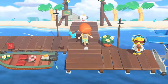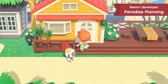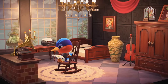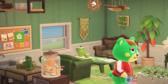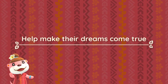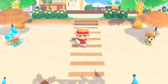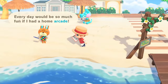After a reference from Tom Nook, you'll assist Paradise Planning, a resort developer, in designing vacation homes. Through your work, you'll be in charge of coordinating dream lifestyles for characters. The goal of Paradise Planning is to help characters acquire their dream vacation homes. Characters with various dreams come to visit the office on this island.